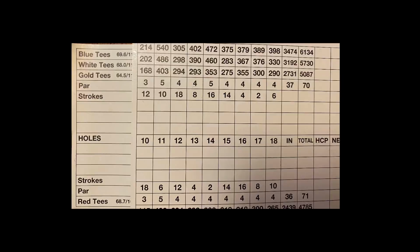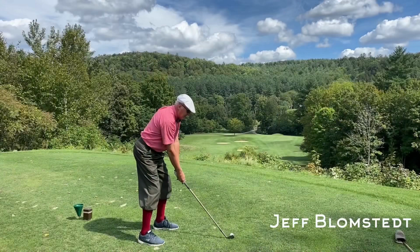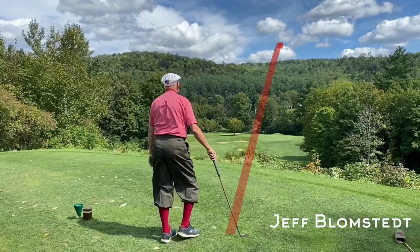Here's the scorecard for the back nine. Totals out to be about 5,700 yards from the white tees. And number 10's a pretty intimidating par 3, 202 yards, but it starts in an elevated tee. Here's one of my playing partners, Jeff Blomstedt, showing us how it's done. And here's my other playing partner, Jim Pucci, following suit.